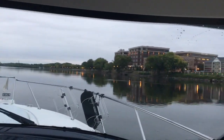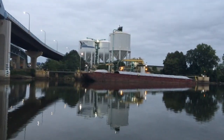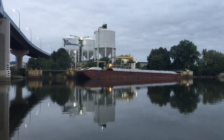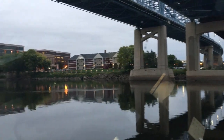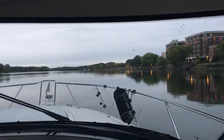This is downtown La Crosse, the riverfront down here. They've got a green loading dock right there. They're loading a barge this morning. La Crosse is a beautiful downtown and beautiful river area.